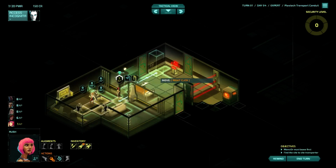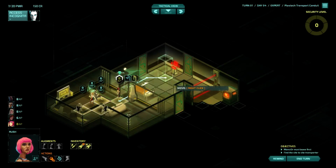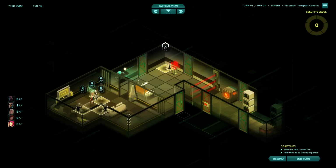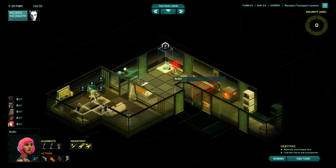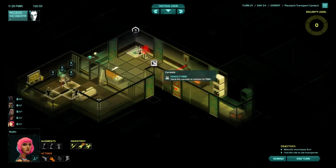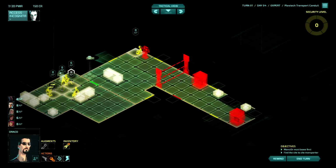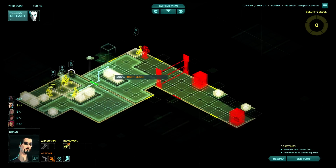I'm very concerned about trying to get intel and being caught out here as a bunch of people walk in through all these doors. I think I am going to do this. She's pretty well hidden. She shouldn't get spotted there. And she'll be able to see any guards patrolling in this hallway. As for everybody else, where can you even go and be safe?